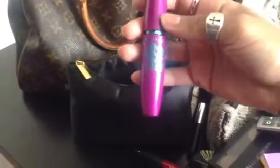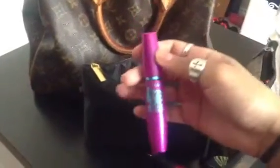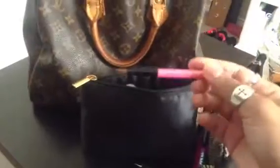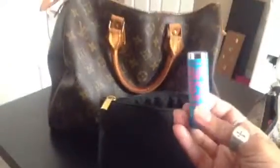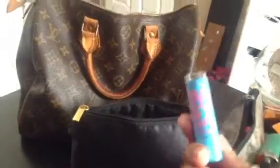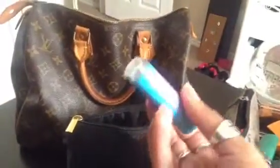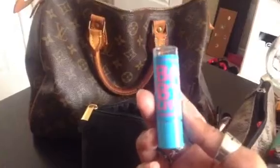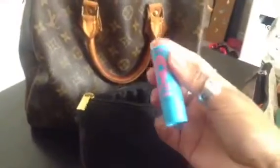A little brush. This is my Maybelline mascara. I need to get another one of those because it's dry. Here's my Revlon eyeliner. And my brush for my eyeshadow. This is the baby lips. I don't know what flavor this one's in. But it's the baby lips one. It's the one that's clear. It doesn't have any color to it. And it says it's sunscreen SPF 20.